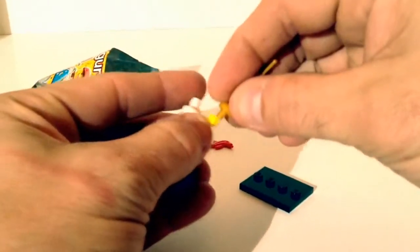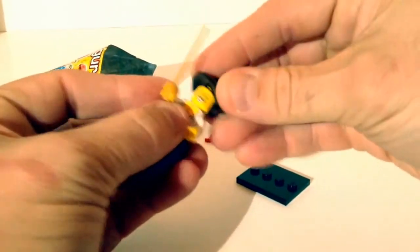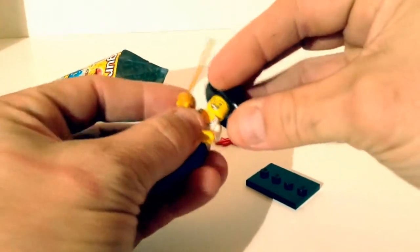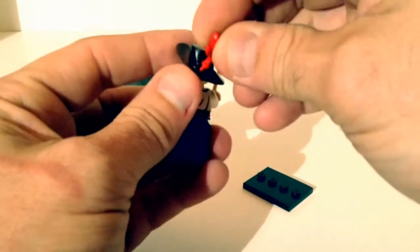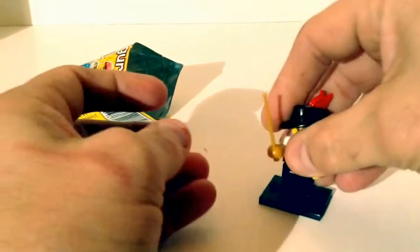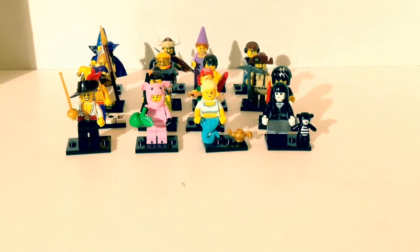You feel them all. So now what I'm going to do for you guys is I'm going to put the whole set up here, and we're going to go through them, and I'm going to show you guys what to feel for to find each fig. So give me a second. I'll get them lined out here, and we'll show you what to look for. Alright guys, so here they are. Here's a complete set of 16 Series 12 Lego collectible minifigures. So let's take a quick run through of them and just show you what to look for when you're feeling the packs to figure out which ones are which.